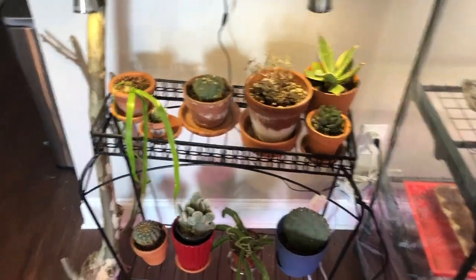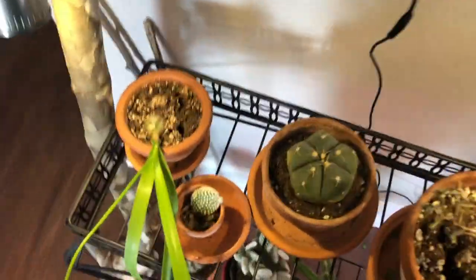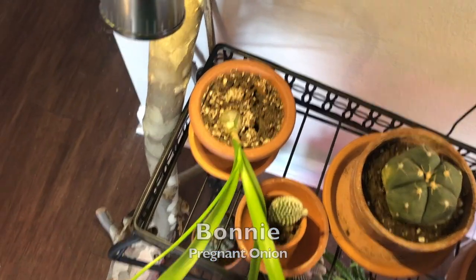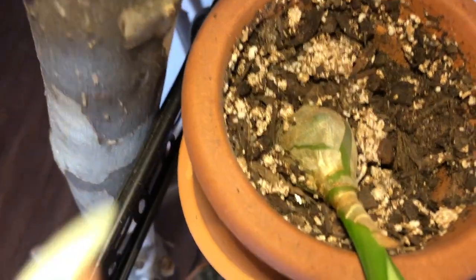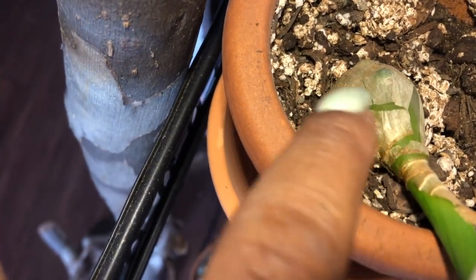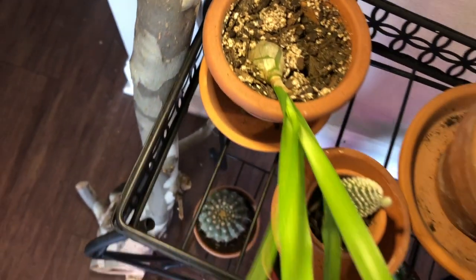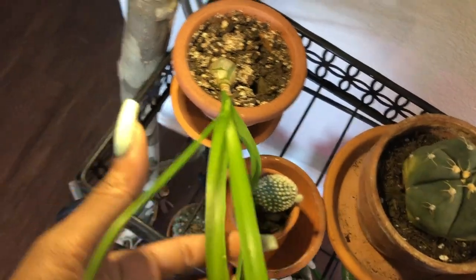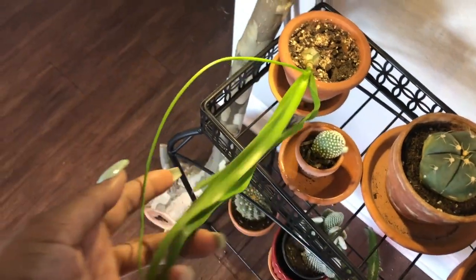Okay, so over here we have a pregnant onion plant. It's actually really cool. If you can kind of see that little bump there, that's where it makes new plants, hence pregnant onion. Anyway, her name is Bonnie. And I feel like the bulb hasn't grown much, but I have gotten more length out of these leaves, which is real nice.